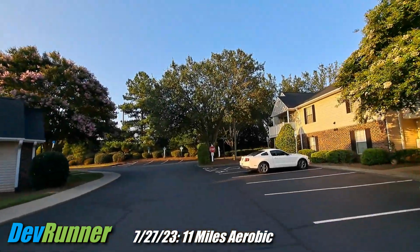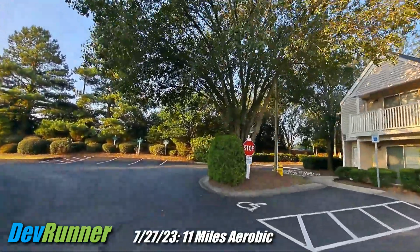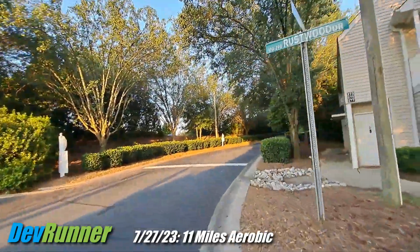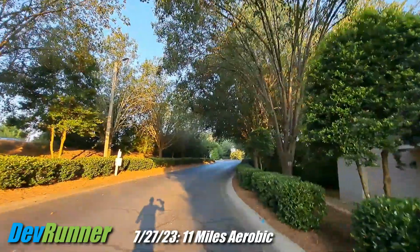I'm 3 miles into this run. Whew. And the morning dew that is just kind of coming up out of the greenery this morning is just causing the humidity to be ridiculous.